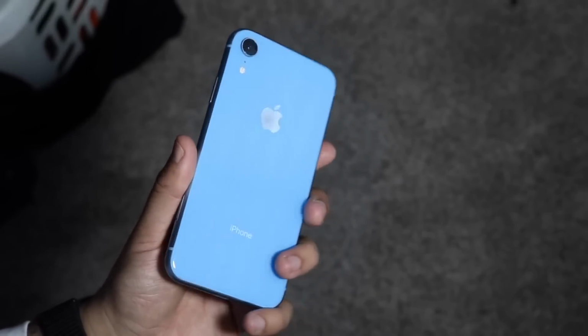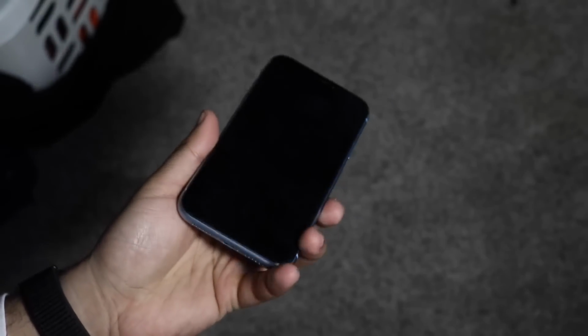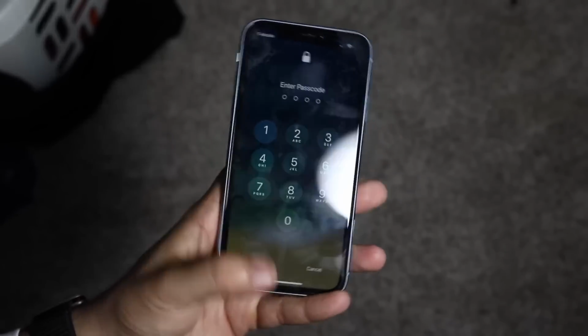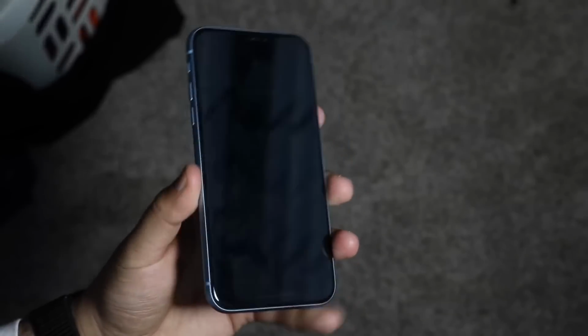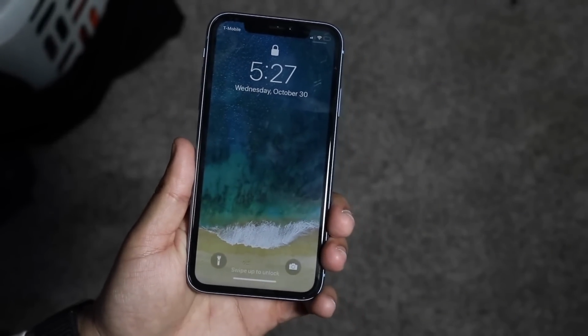With the 11 Pros and with the S10s and the S20s about to come out, those phones having multiple camera lenses, you could probably feel like you're missing out on some things, and that's probably the biggest disadvantage. So with this phone, its single camera is really, really good, even still in 2020, but you're missing out on those extra camera sensors that the newer phones have.